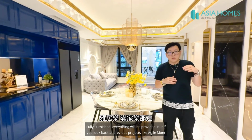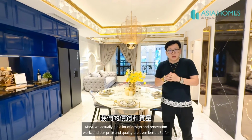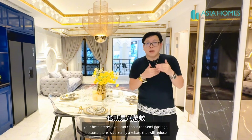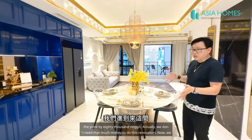But if you look back at previous projects like Agile Mont Kiara, we actually did a lot of design and renovation work, and our price and quality are even better. So for your best interest, you can choose the semi-package, because there's currently a rebate that will reduce the price by 80,000 ringgit. Actually, we don't need that much money to do this renovation.